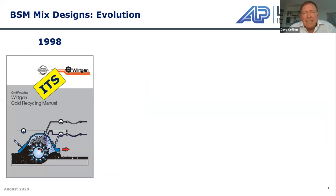Then in 1998, we wrote a manual. And we have this technology partnership with Wirtgen, where we look after the software, they look after the hardware. And in 1998, we said, look, guys, Marshall's not right. Let's rather use an ITS, because that gives us a better handle on the material. And that's how we're going to design. We're going to use ITS.